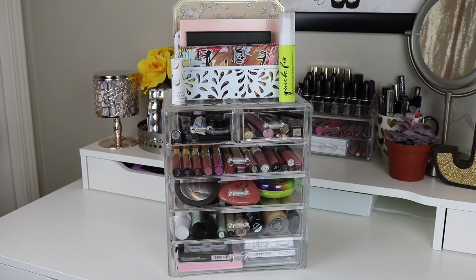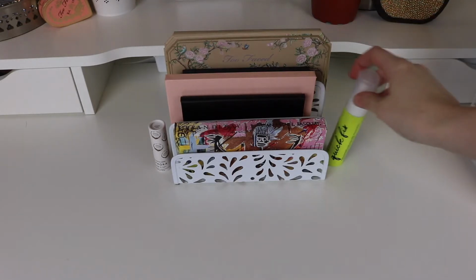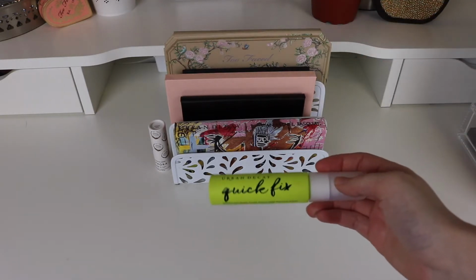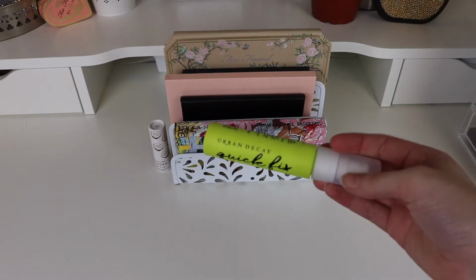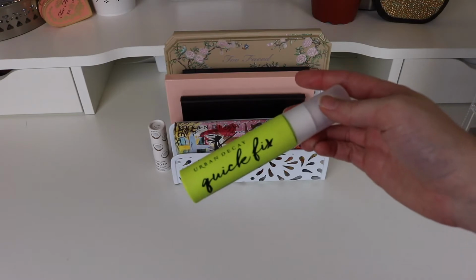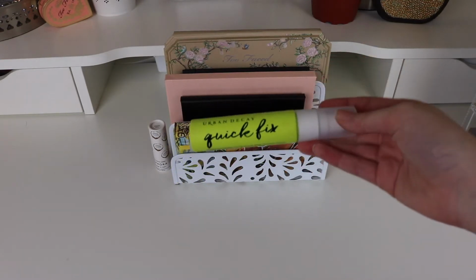Okay, so to start off with the top pieces that I had sitting on top of the box, I have my Urban Decay Quick Fix Hydra Charge Complexion Prep Priming Spray. This is what I've been using as both a primer and a makeup setting spray. I just really do enjoy this.